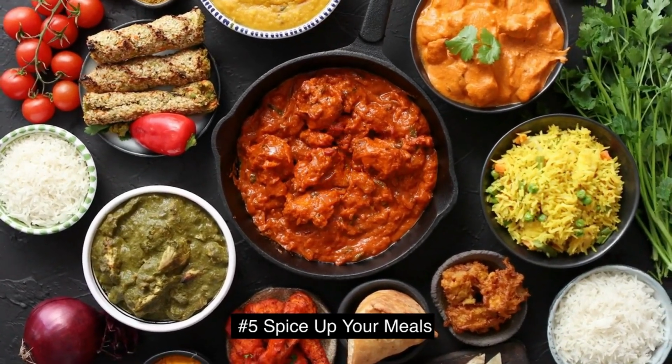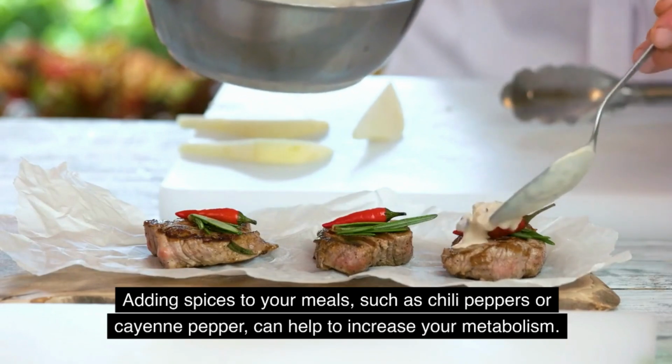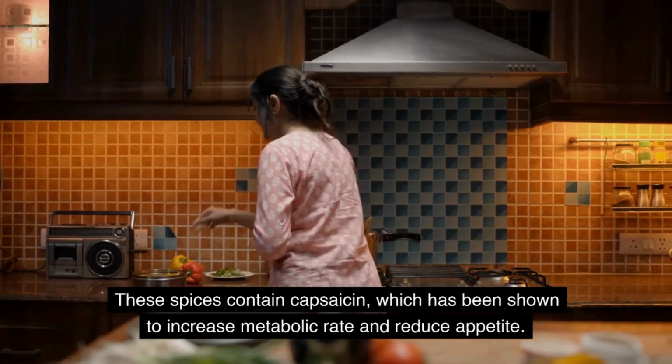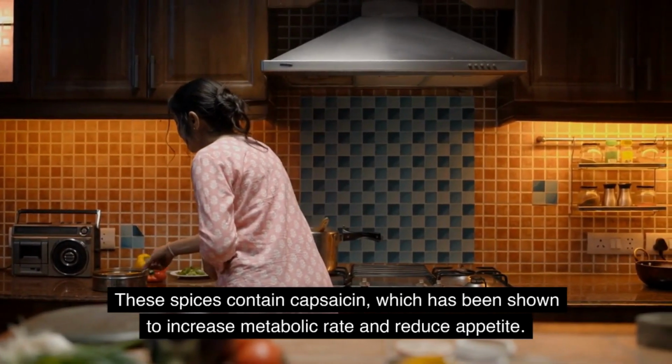Number 5. Spice up your meals. Adding spices to your meals, such as chili peppers or cayenne pepper, can help to increase your metabolism. These spices contain capsaicin, which has been shown to increase metabolic rate and reduce appetite.